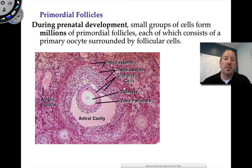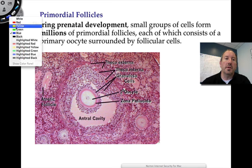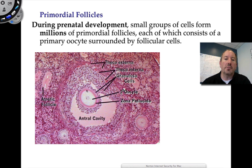And then the oocyte is surrounded by these epithelial cells called granulosa cells, which are very highly secretory. And so these granulosa cells will eventually be cells that are producing estrogen. These cells are capable of producing estrogen right there. And so this structure develops once a month, once puberty hits.